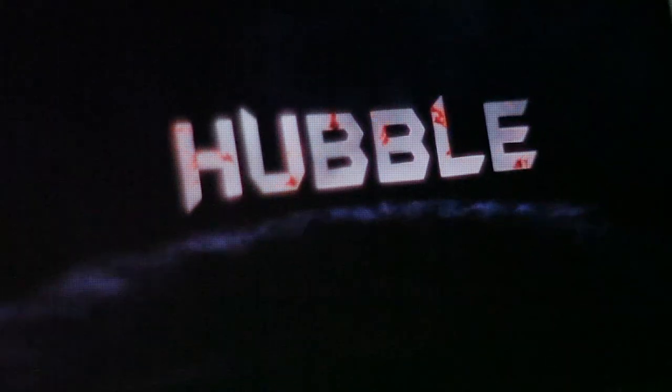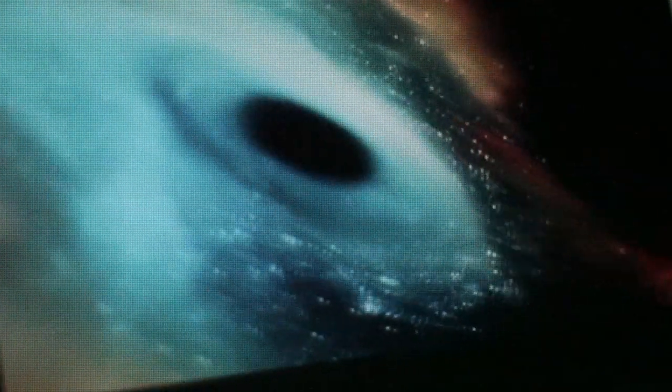Hubble. The Hubble telescope. Even those who aren't interested in space have heard about this space telescope. It has transmitted countless photographs of planets, star clusters, and space debris back to us here on Earth. It allowed us to discover the age of the universe, proved the existence of supermassive black holes and exoplanets, and revealed numerous other amazing finds in our cosmos.